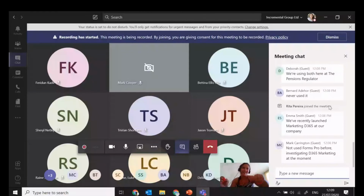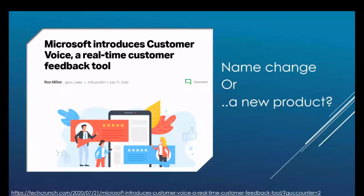So in terms of the name change, who doesn't love a good name change, especially when they have to change all of their slides to fit the new product name as well. So a question, you probably know it already, but for those of you who don't, Microsoft announced last week that Forms Pro is now Customer Voice.